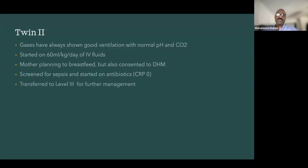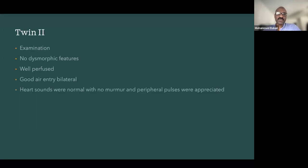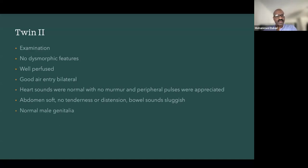Then the baby was transferred to level 3 for further management and started on phototherapy when he reached level 3 for jaundice. Urine output was good, 4 mls per kg per day. Neurologically active, moving his 4 limbs with good tone prior to starting morphine and midazolam. At that stage, there was no head ultrasound yet. His examination showed no dysmorphic features. He was well perfused, good air entry bilaterally, heart sounds were normal with no murmur, and peripheral pulses were intact. Abdomen was soft, no concerns. Bowel sounds were there, a little bit sluggish. Normal genitalia and anus appeared to be patent.